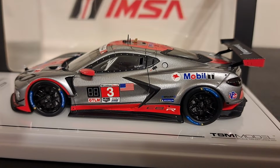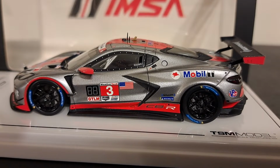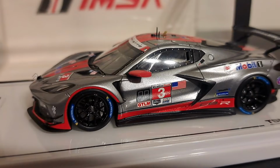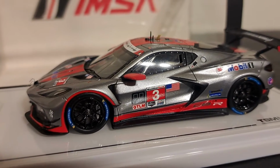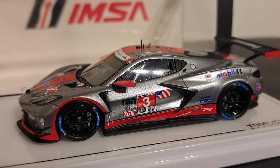In this episode we're going to take a look at something very unique. That is a Corvette C8.R, the number 3 car with a silver livery. Now I want you to let this sink in for a minute. The C8 number 3 car with a silver livery.